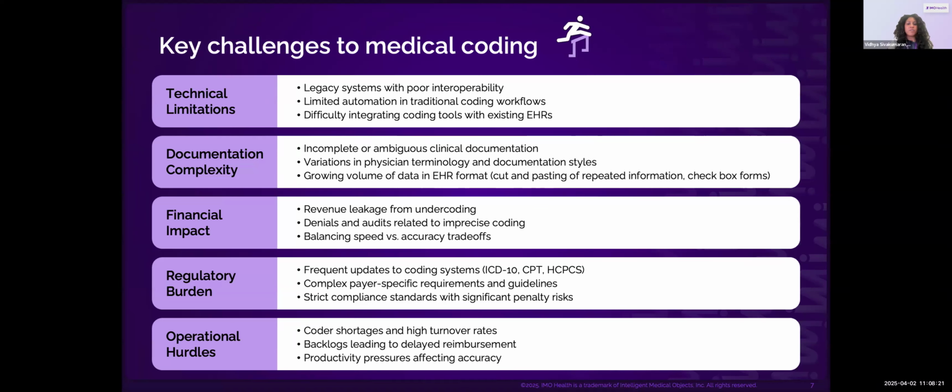All of these challenges have direct financial impact. Revenue leakage from undercoding means facilities aren't being paid for the services they provide. Denials and audits, on the other hand, related to imprecise coding, create administrative headaches and financial losses. And organizations constantly struggle with the trade-off between coding speed and accuracy. As we move forward in our presentation, we'll explore how IMO Health Solutions address these challenges to unlock the full potential of medical coding.